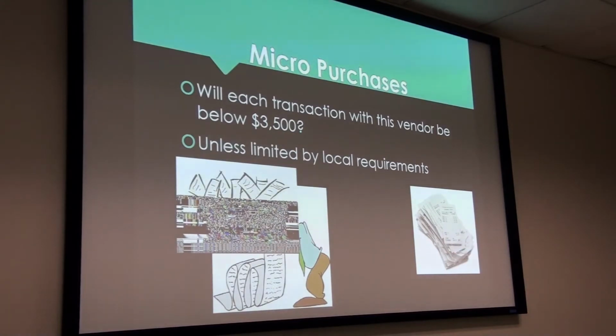Will each transaction be below $3,500? And this is unless it's limited by local requirements. If your local requirements say anything over $1,000, you have to have a quote. You're going to have to buy it under small purchase and get quotes.